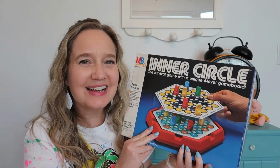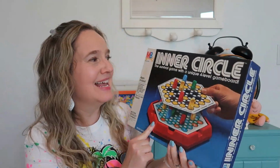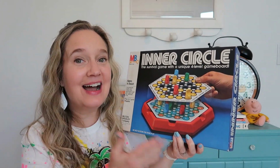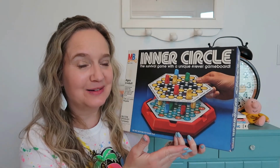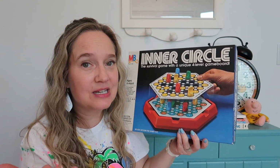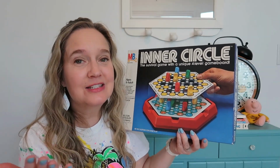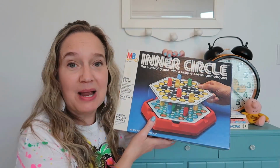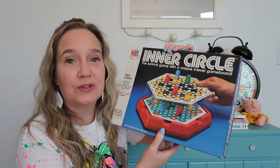I also got a board game. This is Inner Circle by Milton Bradley. And I loved this game as a kid. It was one of my favorite games in the 80s. I don't know why, but for some reason I think I got rid of it. So of course, when I saw this, I had to buy it back so I can buy back my childhood, because that's pretty much what I do at these sales.